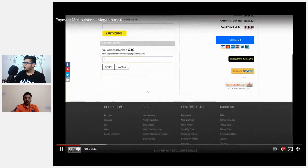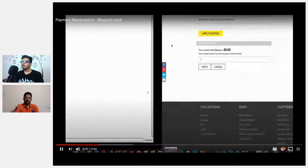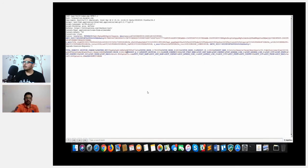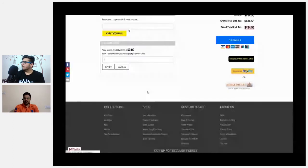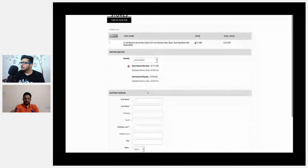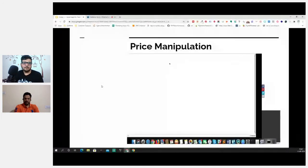This is a simple store where the total amount is $434. What a hacker does is intercept the request, stopping at the request that is important. He changes the product price from $434 to unit 4, and he also changes the currency from USD to INR. So probably that is not even a dollar technically, right? Let's see what happens on the checkout. When he's checking out, see what loads up. You see the price, it's 0.07 USD. So you're shipping a product of $434 for 0.07 USD. That's crazy, I know.